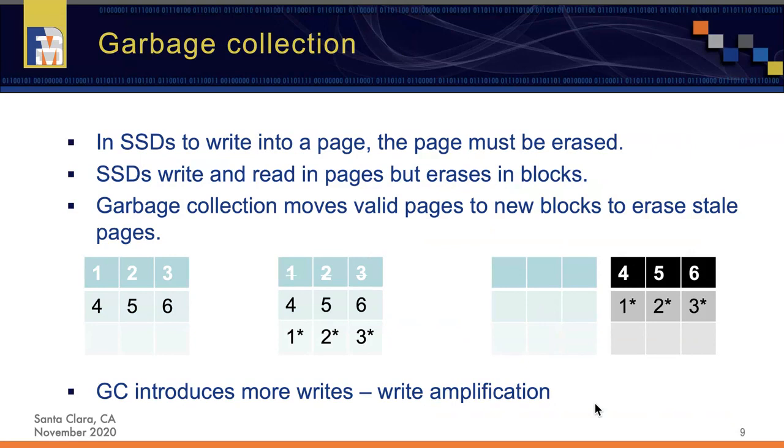One of the factors that affects the performance and the life of the SSD is the implementation of garbage collection. As a refresher, remember that for an SSD to write a page, that page must be empty or deleted. SSDs also write and read in pages, but when they need to delete something, it has to be in blocks, blocks being a set of multiple pages.